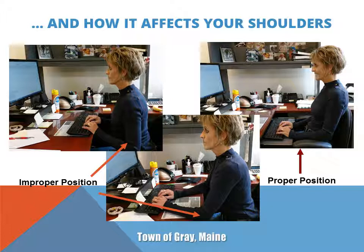Here we see a real-life example of improper and proper positioning. Notice how much happier Judy is when her arms are in the right position.